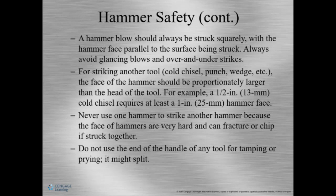Hammer blows should be struck as squarely as possible. We don't want to go off one side or the other. You want to be right in the middle. When you want to hit another tool, be sure to hit with the head of the hammer, and the head of the hammer should be proportionally larger than what you're trying to hit. Do not use one hammer to hit another one. This can chip and break both hammers. Okay? And you also don't want to use the hammer for other things than it was intended because, of course, it just might split open.